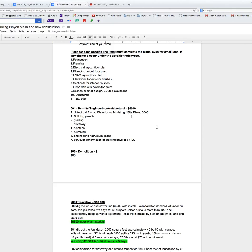Building permits, on average, are right around $1,500 for just the permit. It's just under $1 a square foot, like 60 cents a square foot. Grading, I'm going to do grading now. The grading is a $100 permit. And let me show you how you find this out.